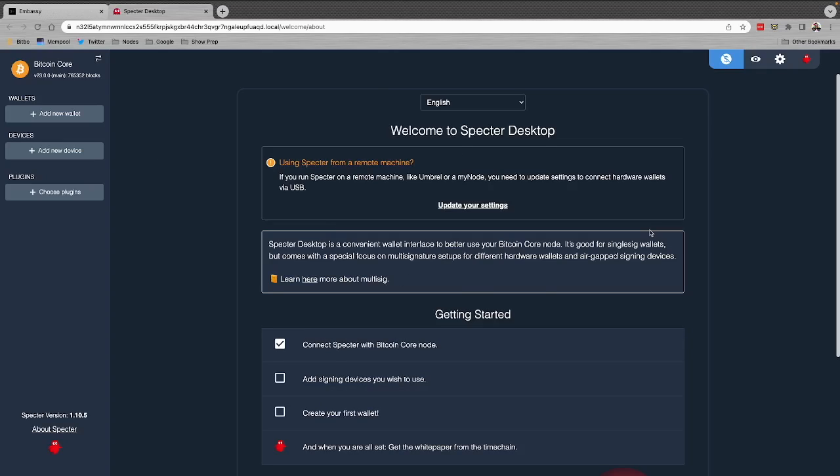You can create hot wallets in here. You can use your cold storage, whether it be a cold card or another type of hardware device that you use to manage your keys. You can create multi-sig wallets. You can do all kinds of stuff here. Now, because this is a remote machine, typically you would download this software just directly onto your desktop and connect it to Bitcoin Core that you have running there. But this is a dedicated device and I'm accessing this remotely from my laptop at the moment.